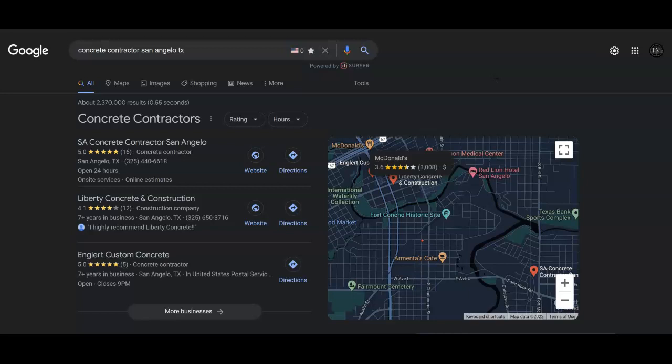Then the next thing are going to be those citations that I mentioned. Citations are listing sites like Yelp or Yellow Pages that list your name, address, and phone number exactly as it appears on your business profile. Consistency with your name, address, and phone number is extremely important across the web. You want to make sure that it's super easy for these algorithms to identify each of these different pages as the same company.